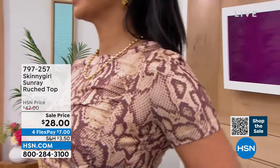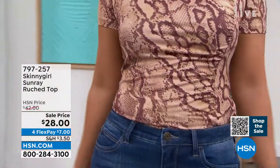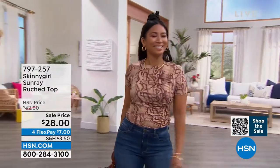There are t-shirts that are $50 that look like just cotton rags. This is like an elevated top that you could wear with a cute skirt with heels. I mean, we need good tops, especially with all the Zooms too. Oh, true. That's so true. And again, the endless Zooms.